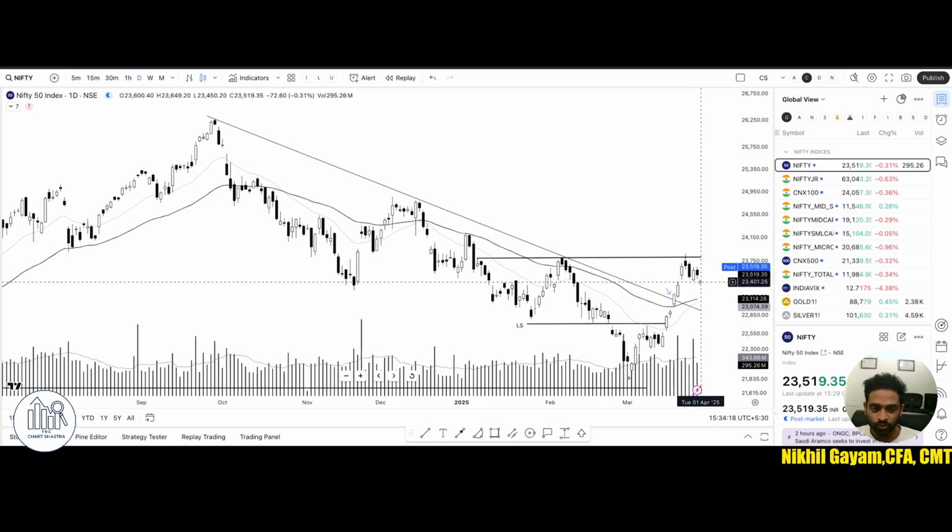Let's really hope that 23,400 is not yet breached in the next week. I think that probably it might consolidate here for a few more days and it might break out. That is just a theory, but we always need to follow the price. That's the most important thing.